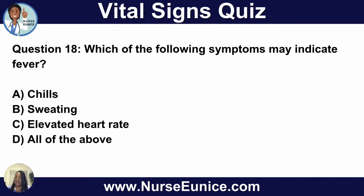18. Which of the following symptoms may indicate a fever? Would it be A, chills, B, sweating, C, elevated heart rate, or D, all of the above? Hint, hint, hint.